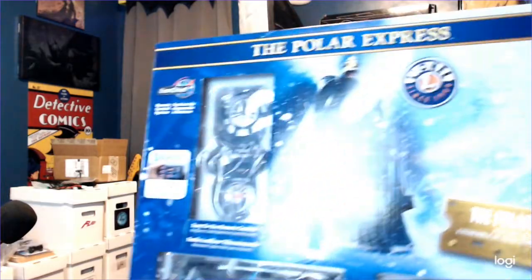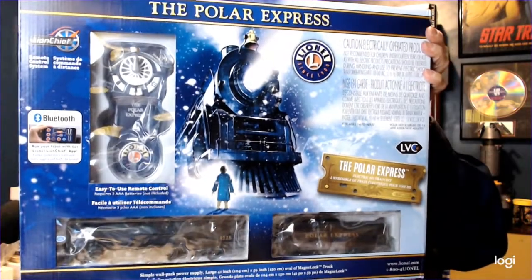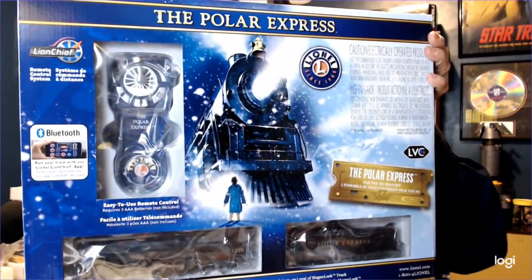So finally, I broke down and bought, if I can get it where you can see it, the Polar Express. Sorry about the glare. HO scale train set. The main reason I haven't bought it is because they're not cheap. The normal price on this is real close to $400. And so it's like, you know, I don't normally spend that kind of money on one thing necessarily.